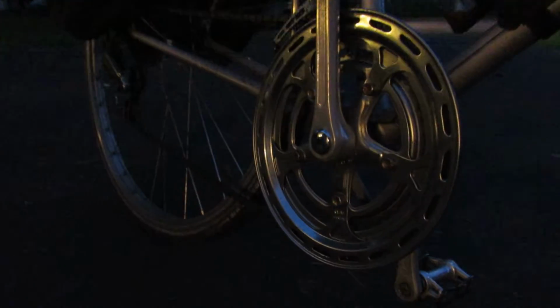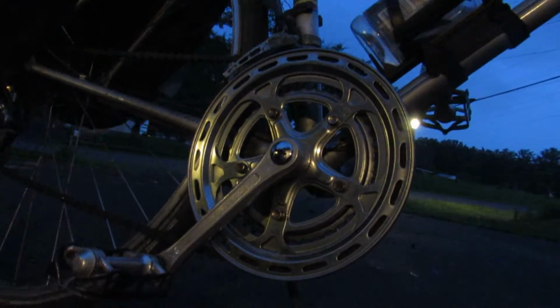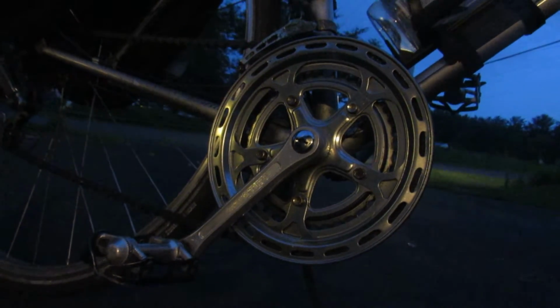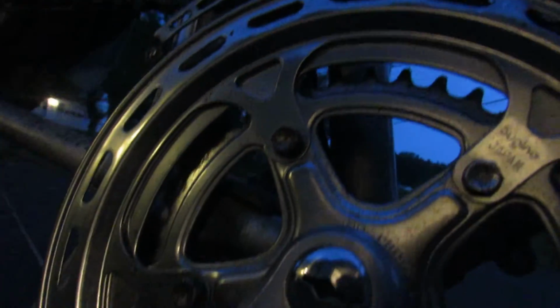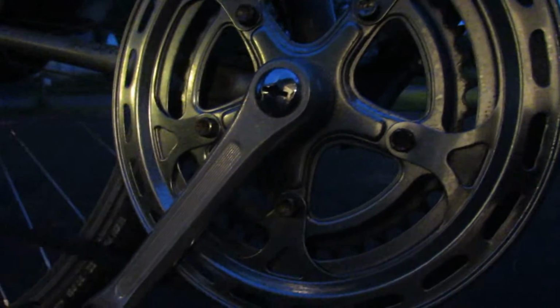Let's see if I can get a nice look at the crank in the twilight here. Spin that around ever so gently. It is a steel crank, steel pie plate there. I had a lot of trouble getting the goobers and the grime off with regular Simple Green. But I used WD-40 and managed to get a lot of the schmutz and the goobers off of the steel chain rings, both the small and the large one.